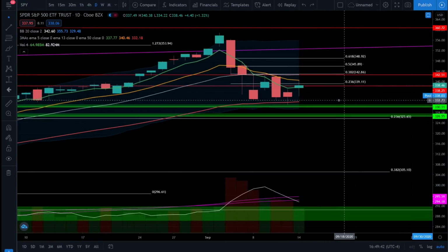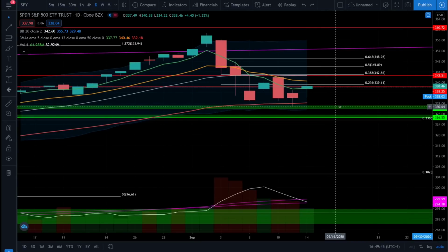So some of the levels to watch on the S&P 500 SPY ETF is this previous high that we had after this drop, which is right around $342. Now, if we can get up and close above $342 and we can see the 5 EMA cross back above the 13 EMA, we could see some strength return to the bull side. But right now we don't see that, and we see more bearish evidence than we do bullish evidence.